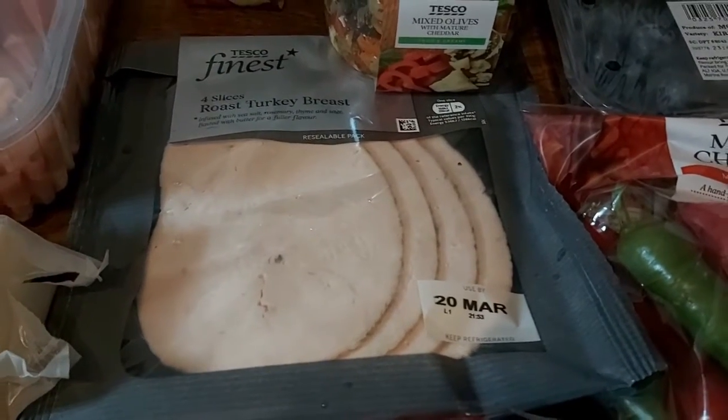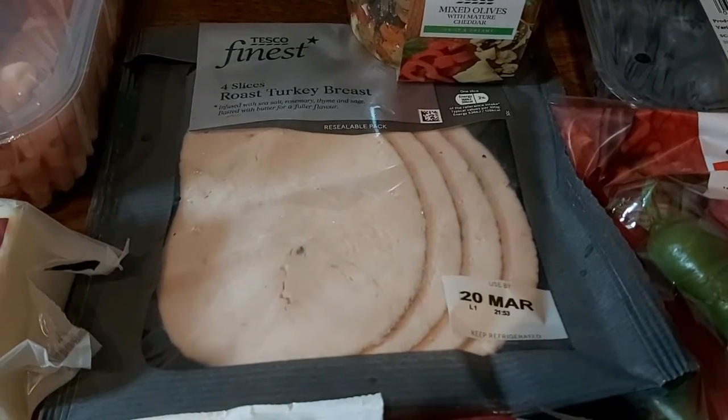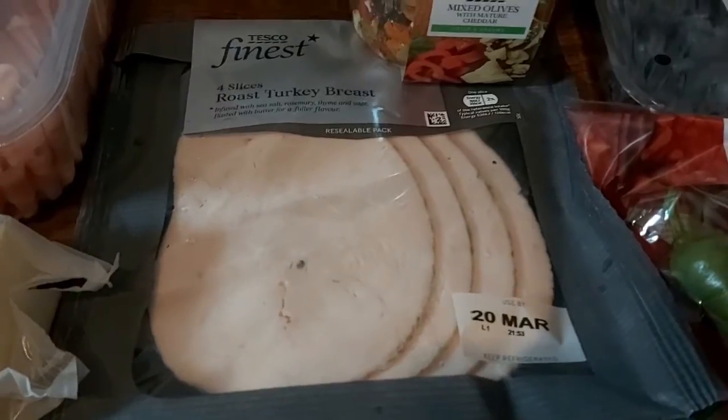And then I know, the same old turkey breast, but we've got quite a lot of sandwich meat left, so I've just ordered that this week, nothing else.